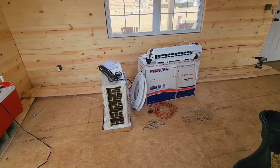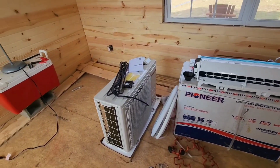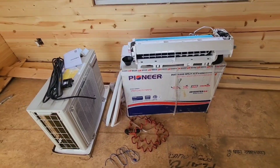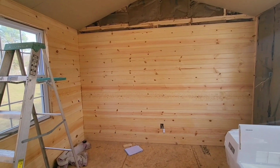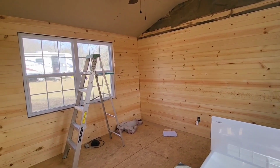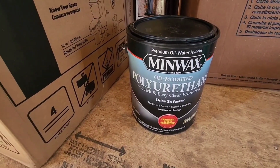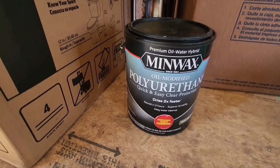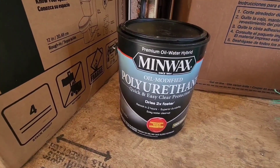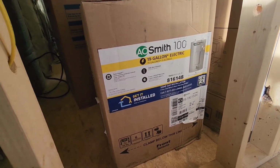This is our heat and cooling system. It's called a mini split. That part will be installed outside with this part inside. It's just a work in progress. I've been working on getting our walls sealed, which will protect them from moisture and heat. And I'm using this oil-based polyurethane, and that's supposed to be the most superior product for protecting against moisture and heat.